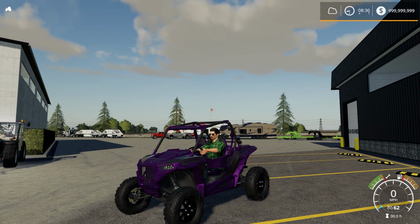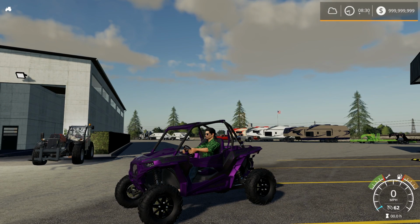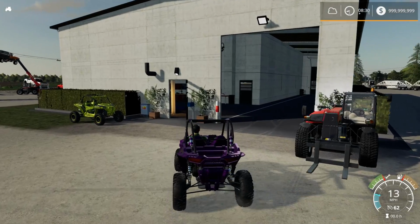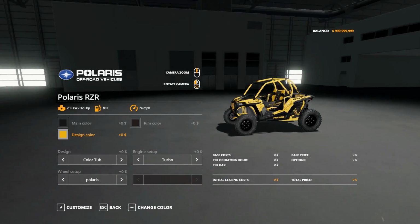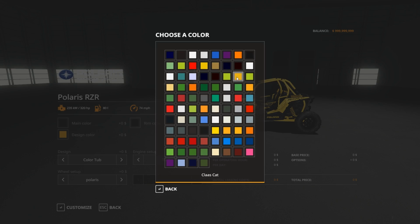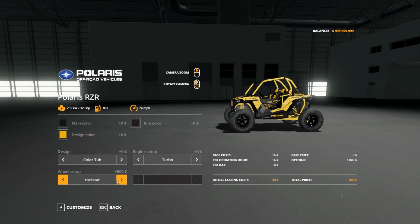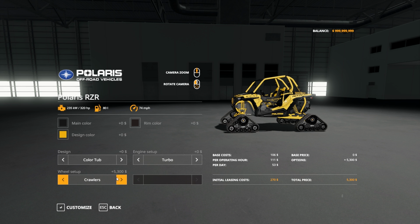With this razor, first things first, let's get rid of this muffled fart. And let's put a real exhaust on it. Ooh. Oh, dope. I haven't even done something like that yet. A black and yellow. Black and yellow, man. I always love these rims. Not the Rockstars.